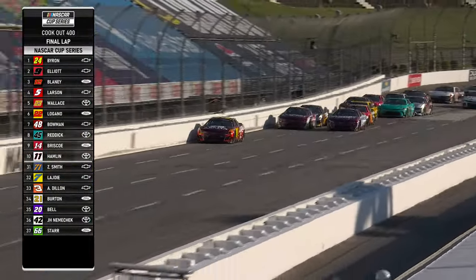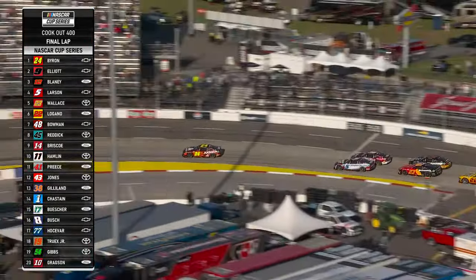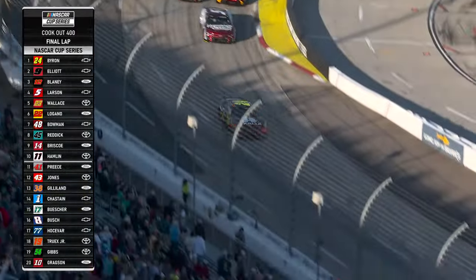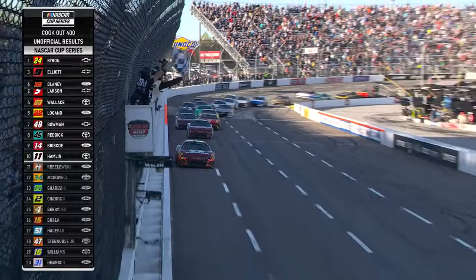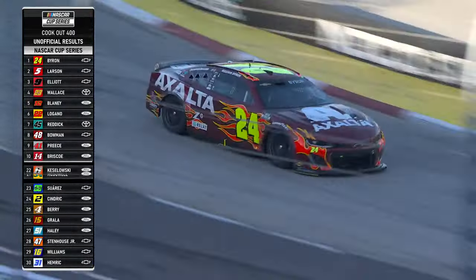Byron way out in the front, likes what he sees in the mirror. Larson trying to steal second from Chase Elliott. Wallace behind him. William Byron comes to the flag and wins the Cookout 400. A 1-2-3 finish for Hendrick Motorsports.